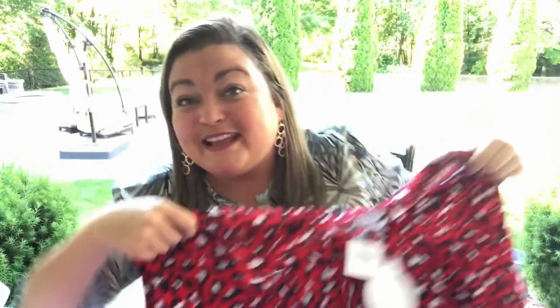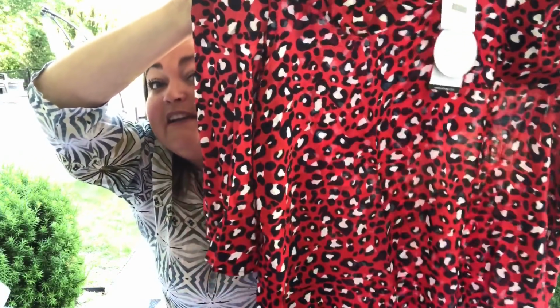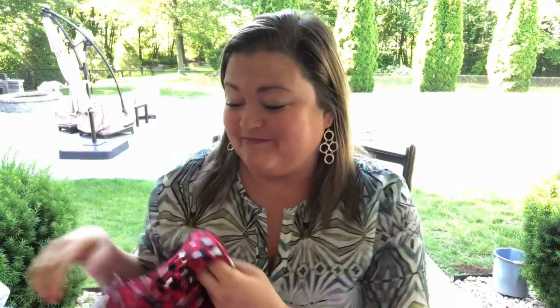All right, and then this is by Mittoshop. Yep. It's cheetah, but I don't own any red cheetah, so this will be a new addition to my wardrobe if I keep it. It is a tunic length. It is a V-neck, which you probably can't tell, but I'll show you when I try it on. Really, really cute. How fun is that?